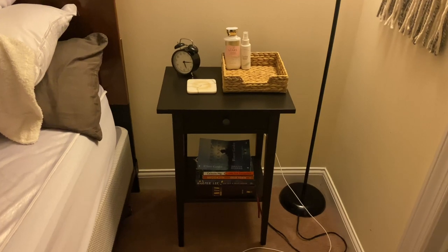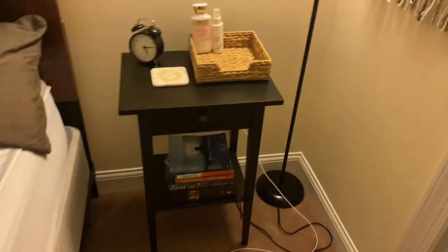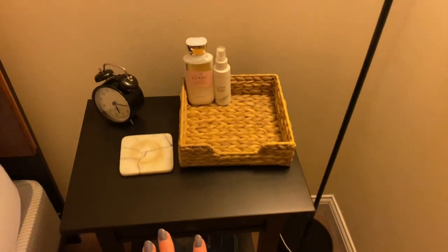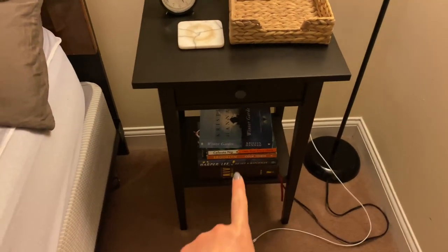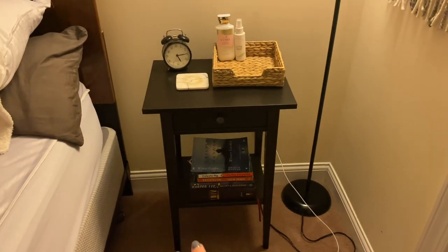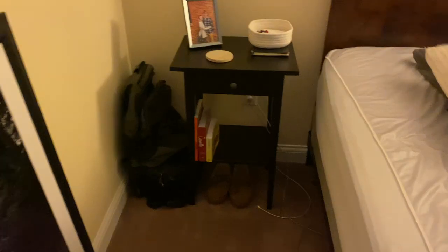All right, so we got it kind of coming together over here. I'm not too sure about this basket. I feel like it's kind of big for the space, but we'll leave it there for now and see if I end up liking it better later on. I'm gonna turn that a little bit. And then I might put nesting baskets down here on the shelf rather than books. We'll kind of see. I'll show you Cameron's side really quick.